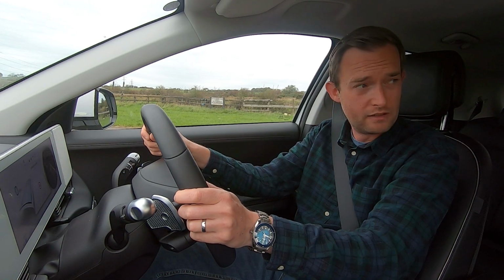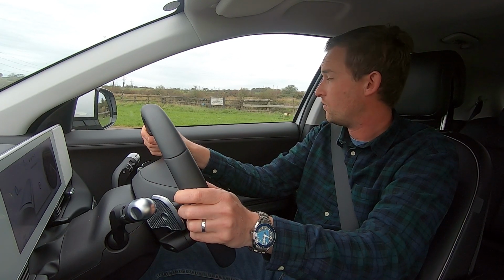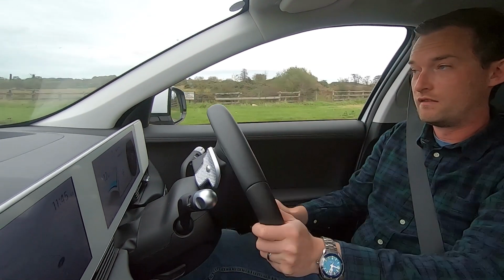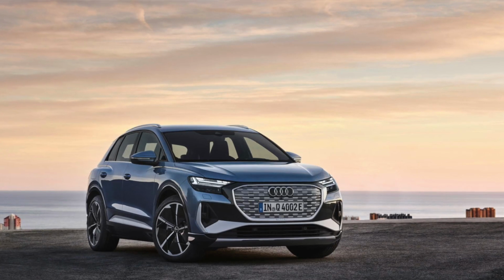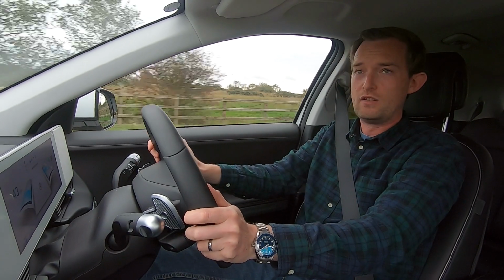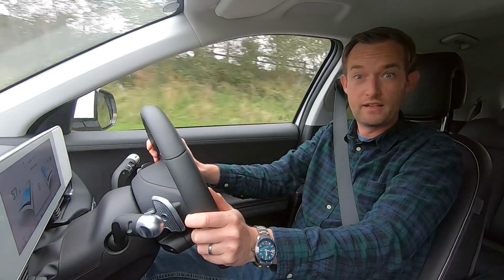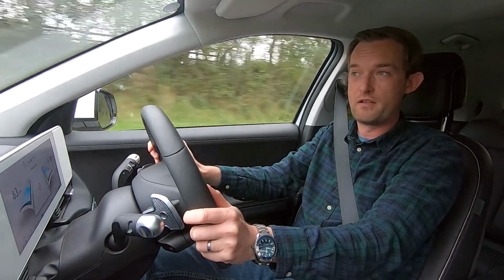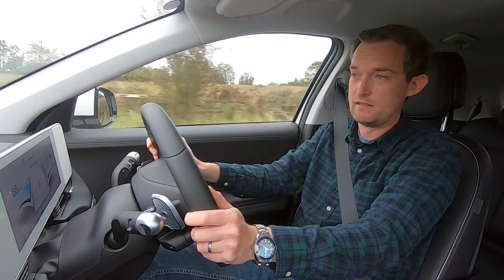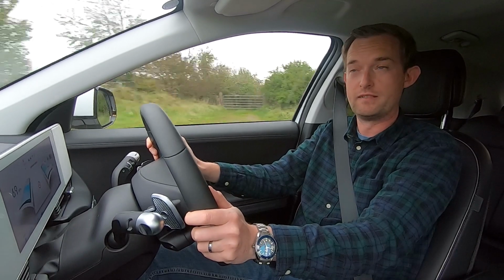But it makes me want to get into the competition and see what the Mach-E is like. There's the Q4 e-tron as well. There's quite a number of vehicles coming out in that sort of SUV segment, all electric, and Hyundai have set the bar very high. I can't see why these would not sell like hotcakes, because it is utterly brilliant.